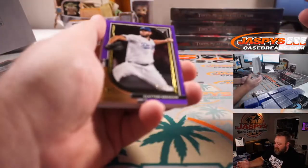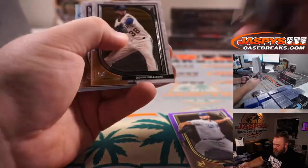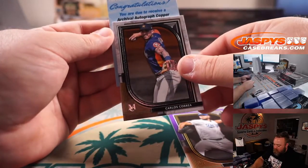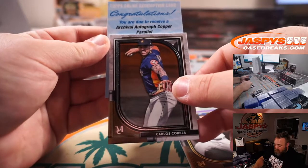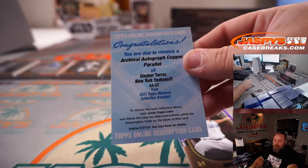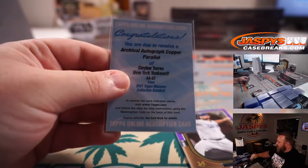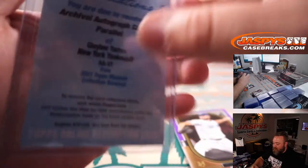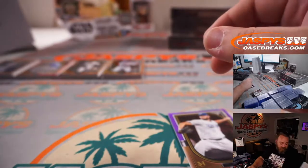And here's our second redemption. Clayton Kershaw to 99 for the Dodgers. Sean O'Leary. And behind Carlos Correa, archival autograph copper parallel of Gleyber Torres, which actually is going to go to spot zero on the random number block. So Sean Aldinger and the Yankees at spot zero. There you go, Sean. Archival autograph copper parallel.